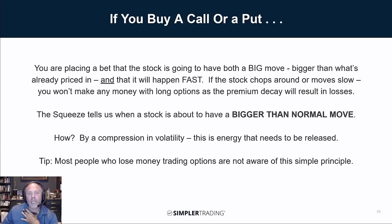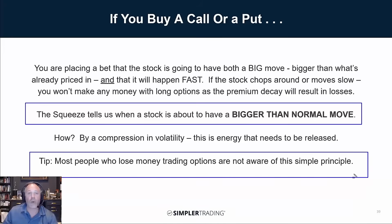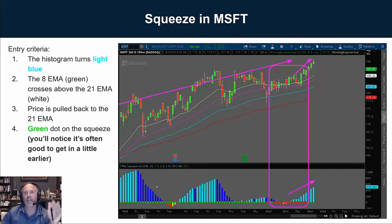Okay, so the main point of the squeeze is it's telling us that the stock is about to have a bigger than normal move, right? We've already talked about that. We got that compression in volatility. Most people who lose money trading options simply are unaware of this, okay? If you're trading options on a stock that's doing normal movement, that is already priced into the option. That's why you buy an option and the stock kind of moves up a little bit and you still lose money. It's because that game is rigged, right? You've got to know when it's going to have a greater than expected move, which only happens 20% of the time, and the squeeze pinpoints that. Otherwise, you are trading a losing game. Like, you're not going to make any money doing this. So you've got to understand how the markets work.